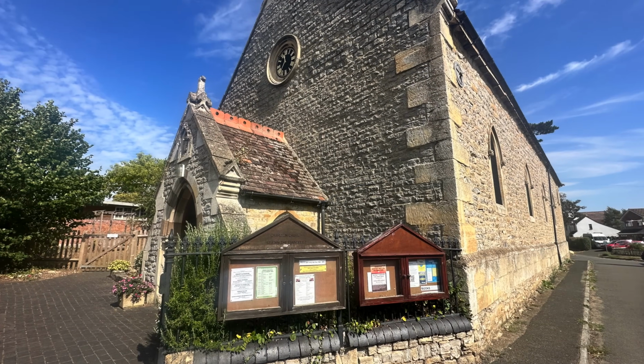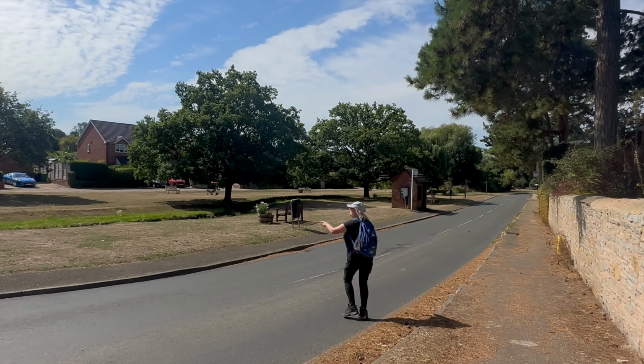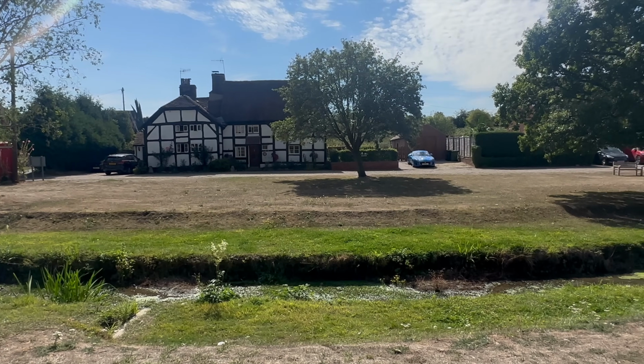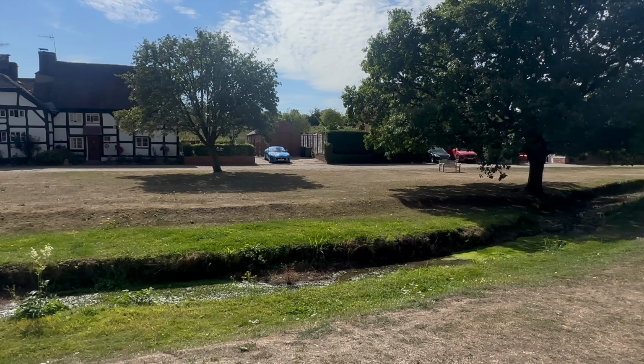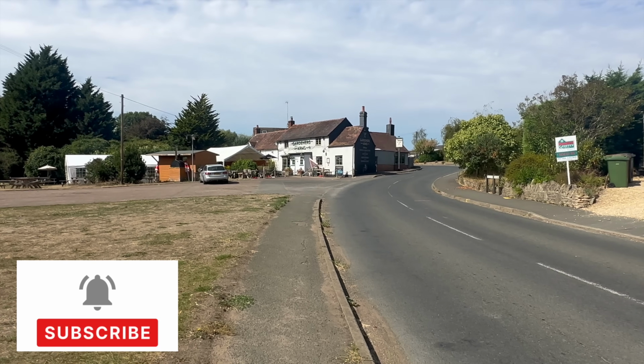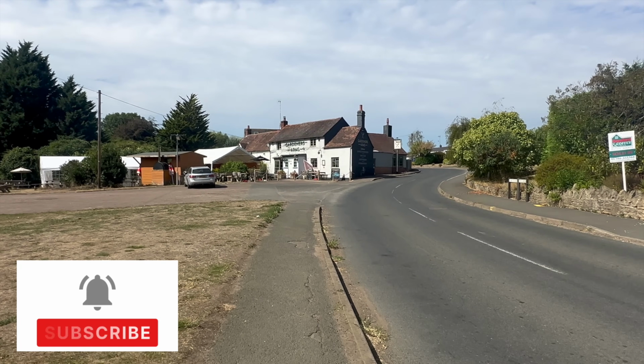And this was a chocolate box village indeed, and it had a wonderful green at its centre with a stream running right through the middle of it. There was a bench, and this was a good spot to sit, take in the views and enjoy a drink. Walking further up the road we spied a pub, but it was just before opening time and it hadn't opened yet, so we had to push on.